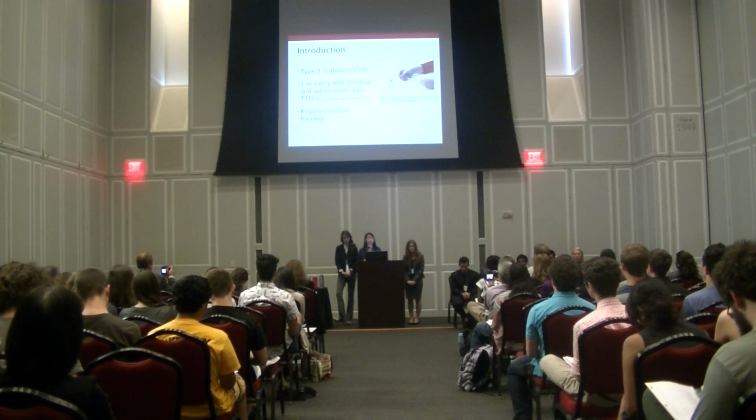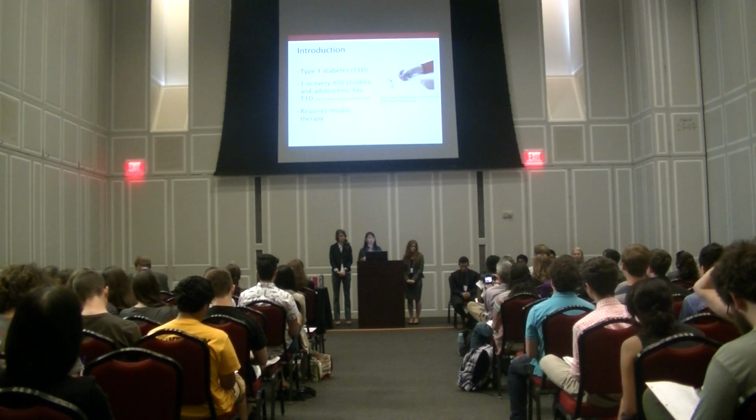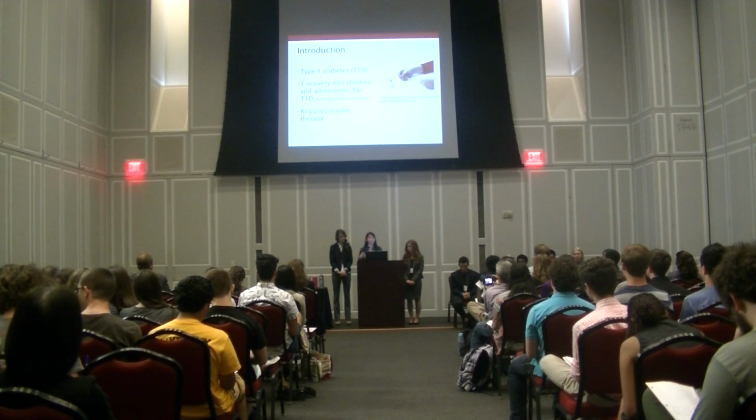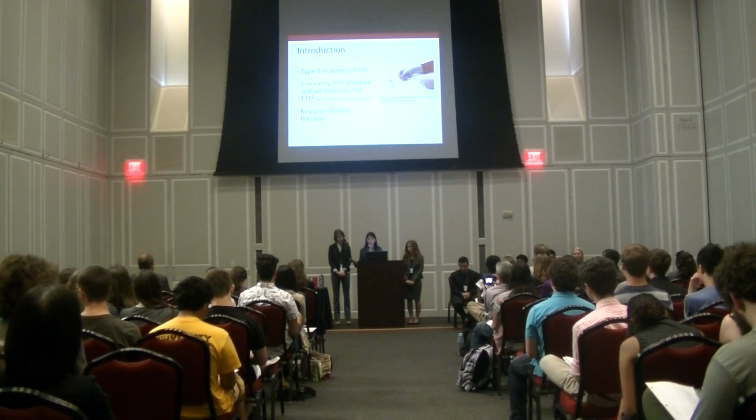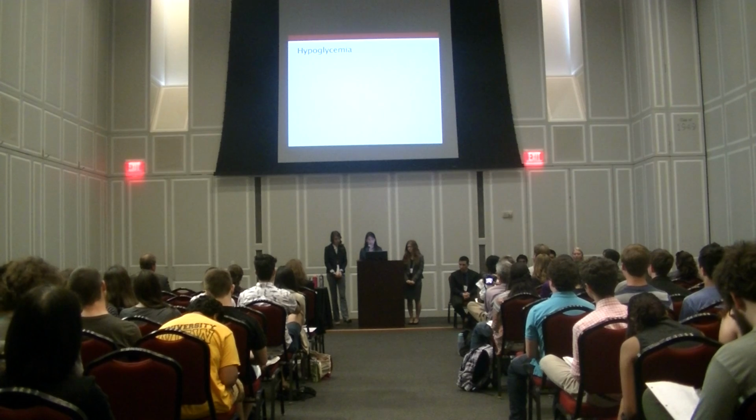However, this presents multiple challenges, as the body has several complex pathways and mechanisms in order to regulate blood glucose levels, and the body does an amazing job of doing this on its own. And so patients with type 1 diabetes are challenged with the task of approximating when they will need insulin and how much they will need. A common side effect of insulin therapy is hypoglycemia, better known as low blood sugar.